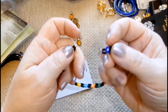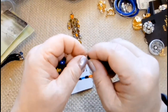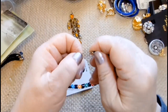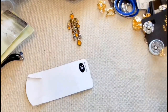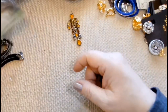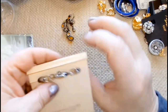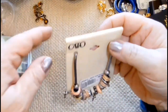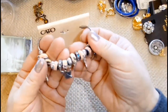I'm going to put it in crafting because the clasp just came undone. So I'll put this into crafting. All right. Crafts. I'm going to be selling craft lots also. I'll bring those to the forefront. Eventually, we'll do a video on crafting bottles and jewelry jars.